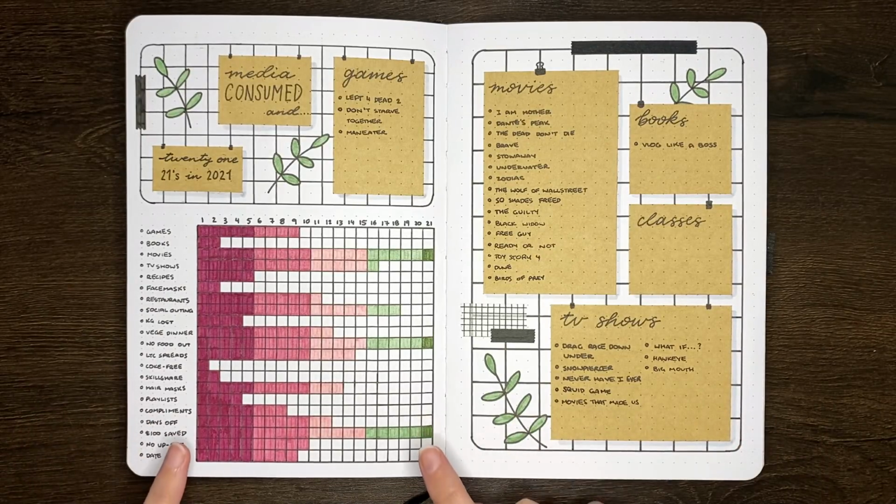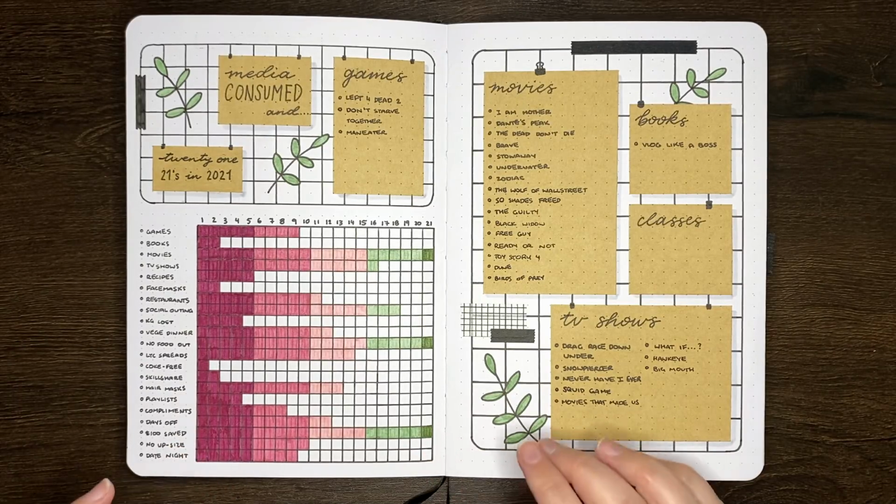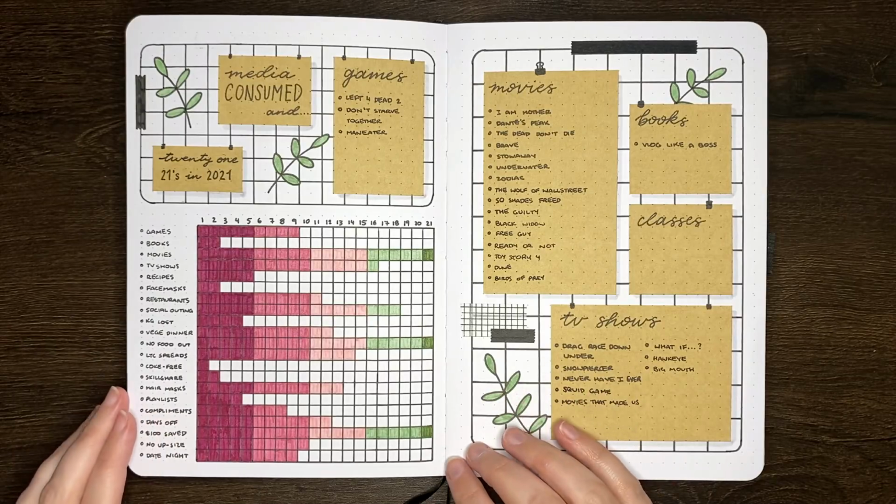I did very much like the idea of the layout though, so I do have 22 22s for 2022, but in my new layout I have space to record each of the 22 items for all of those things.